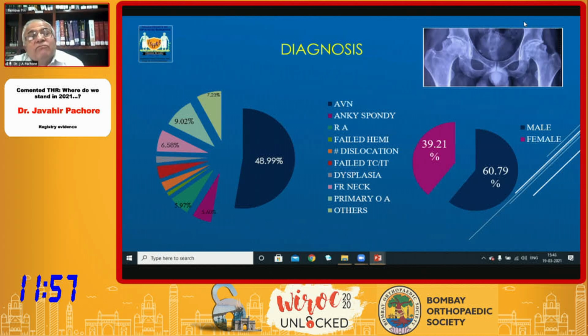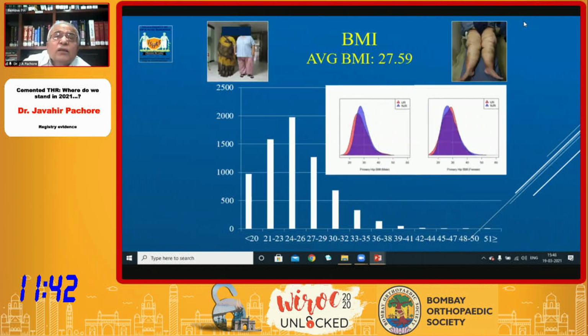Our problem is that 50% of our patients are younger patients. That's why most Indian surgeons are using uncemented, because they think that for uncemented stems, in younger patients, the revision rate will be lower, which is not true, as we just heard. Our BMI is again high. We were thinking that Indians do not have a very high BMI, but we just compared with the UK BMI and our patients, and we are almost the same. We do have a high BMI in our hips. The knees are much more, almost 30, and in the hip it is 27, which is also on the higher side.